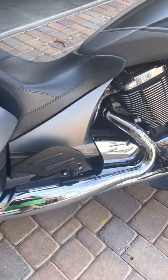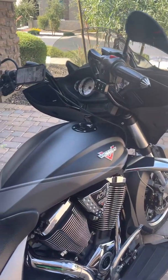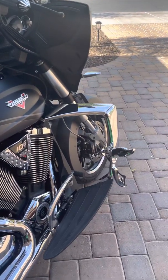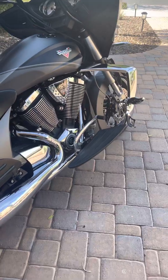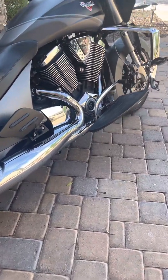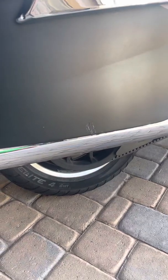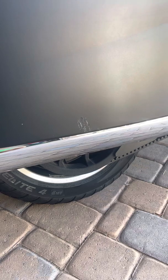Bike was tipped last November. Embarrassed to admit that, but it happened. Stupid parking type thing. Bike was not moving forward or backwards. It tipped to the right. And that is this one area of scratches right here. I haven't found someone to match that.